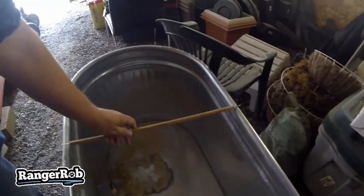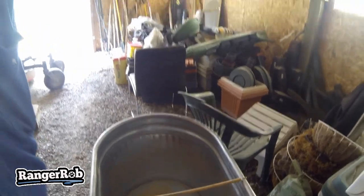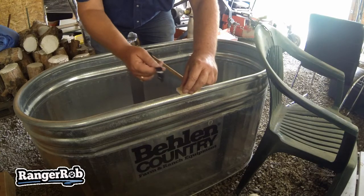We'll lay it right here. Nice and rolly. So now I just gotta take some electrical tape or something and just make little stoppers on both sides so it doesn't fall off. So let's get that done.